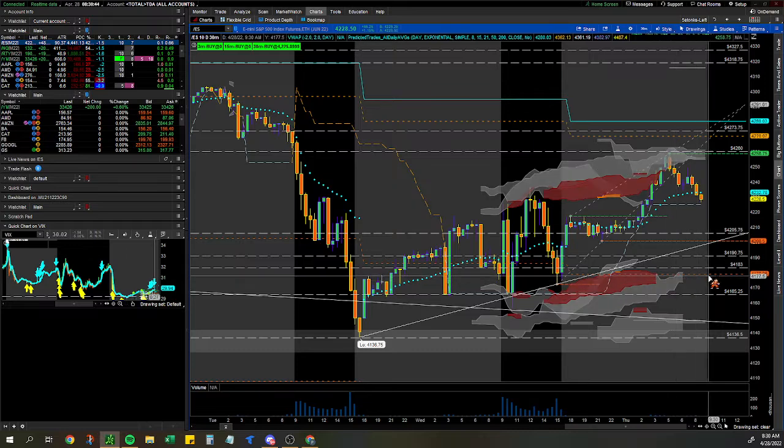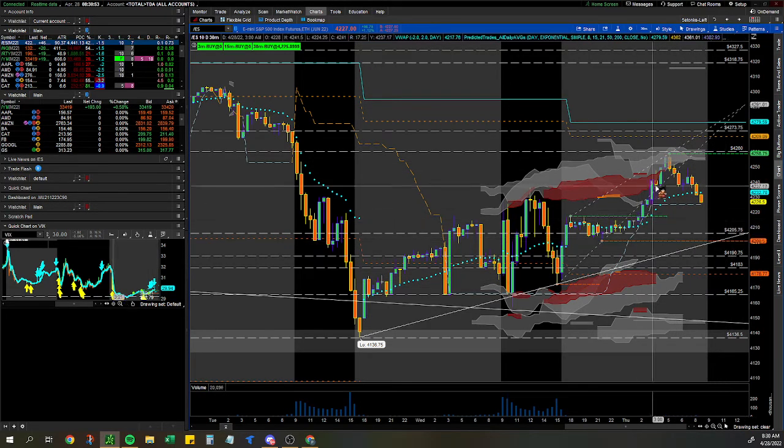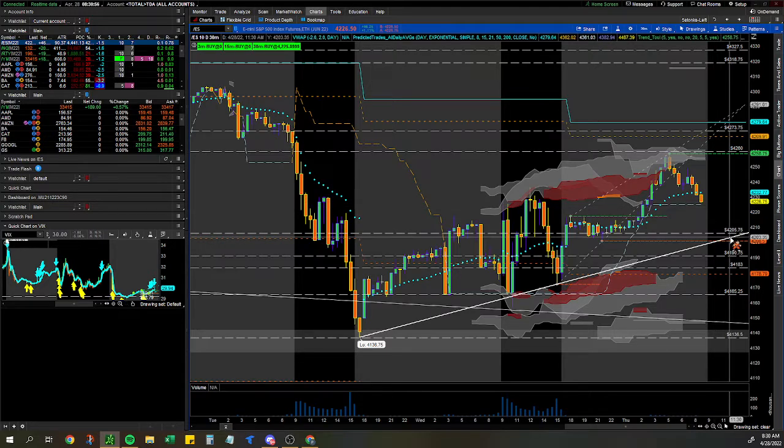We do have squeeze bottoms and a daily Keltner right here at 4178. So let's see where we get the bounce. And these are the key levels above and below.